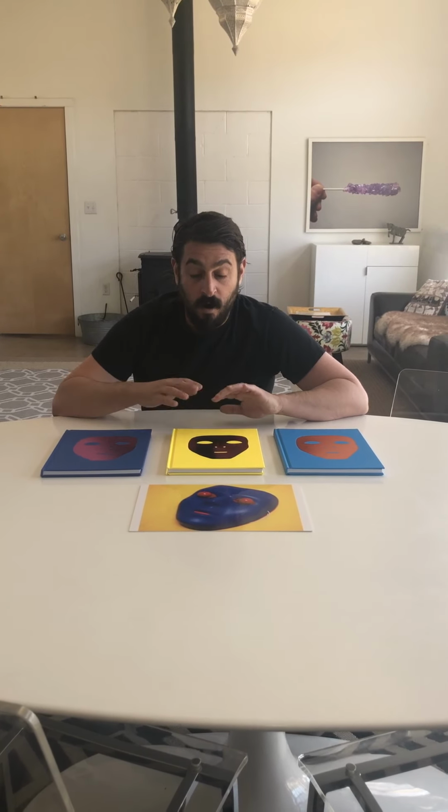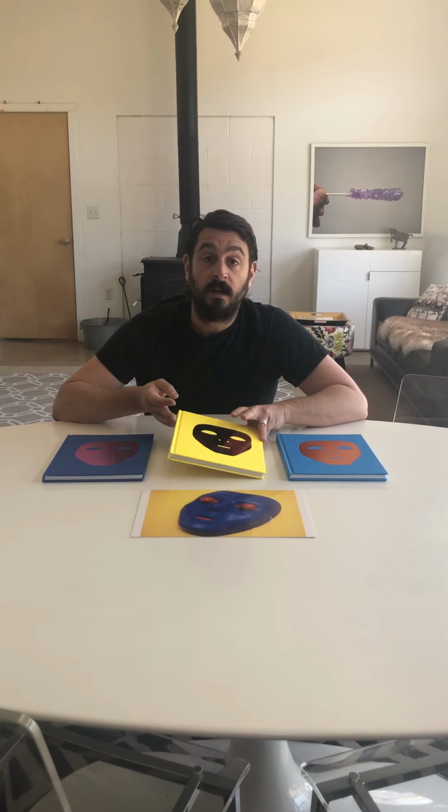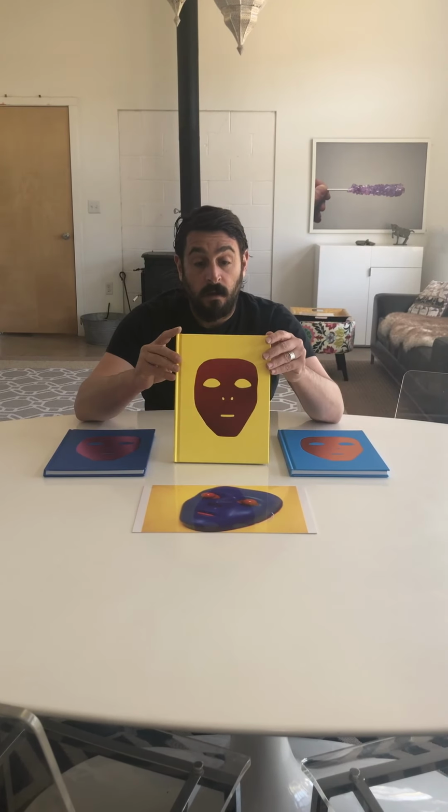So the first thing I wanted to show everybody here on what is my kitchen table, as well as very often my studio table, are three different versions of my new photo book, Extinction Party, which was published last month by Yaffe Press. We actually have a purple copy as well, but I gave that one to my mother-in-law, who's prominently featured in the book.